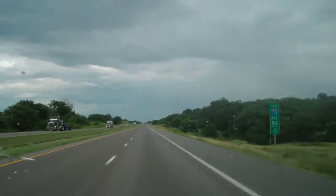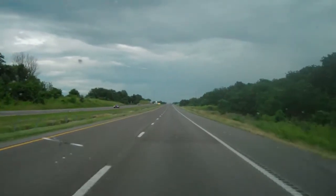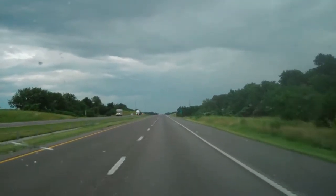Yep. Thousands of them. Here's more Missouri highway. I'll just merge all these little shots so you can see how long it takes to get there. Mile 651.